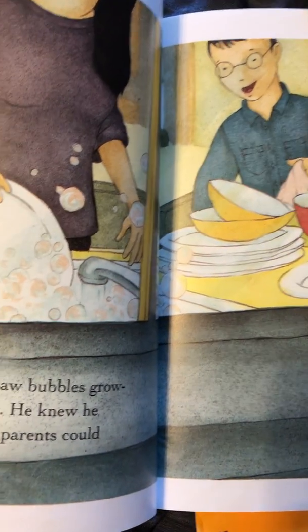So it seems like he's really interested in what's in that letter from Grandma.